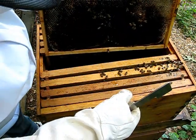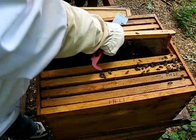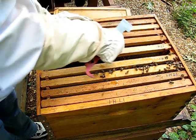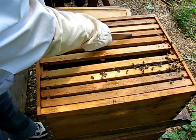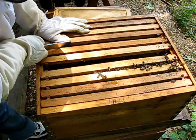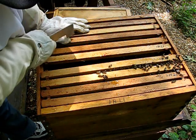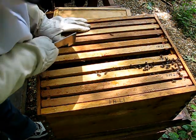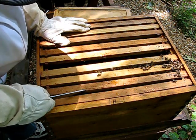So there we go. The other frames have nothing on them, well, with one or two exceptions of bees. And we'll take a quick look at that. We've got bees over here on this one, just a couple. So it's not like they're going crazy building.